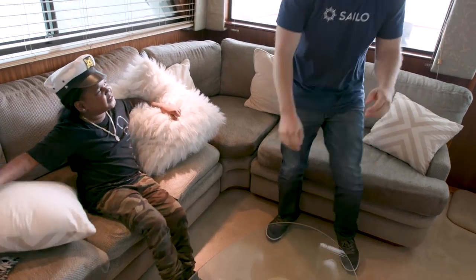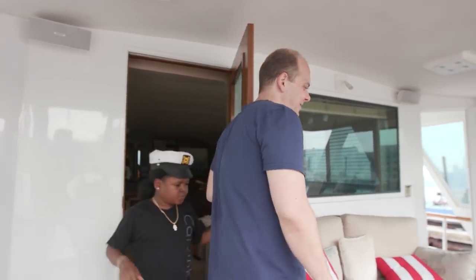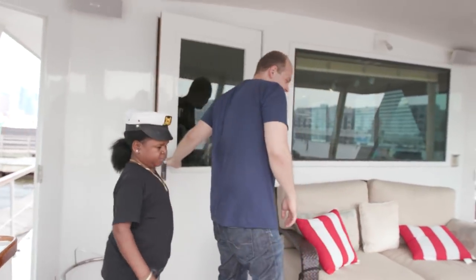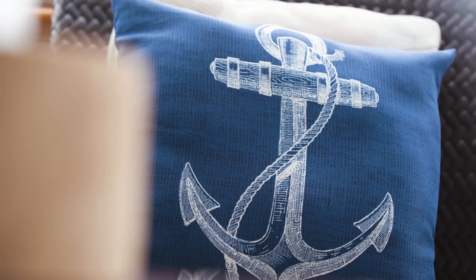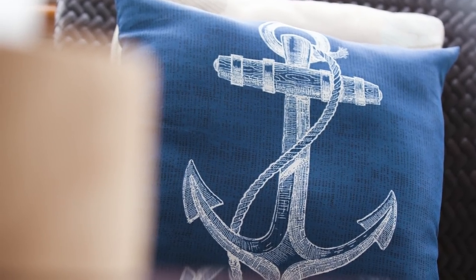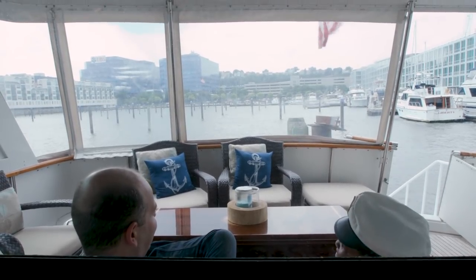Let me show you one of the best parts of the boat. This is one of my favorite areas. The deck, where you can come out, relax, have your coffee in the morning or a drink in the afternoon. I like it. It's like a house. It's better than my house, that's for sure. I wish I had a whiskey or something.